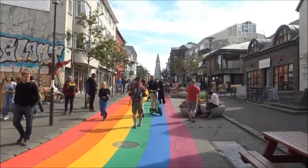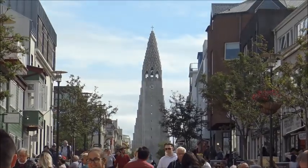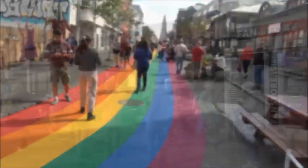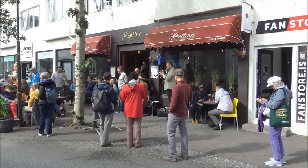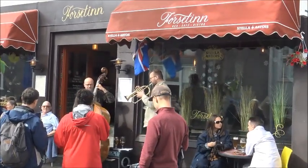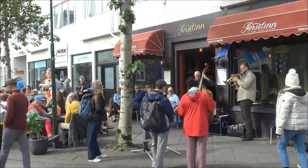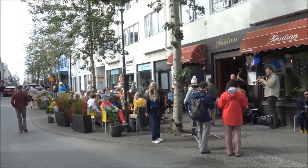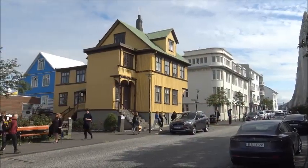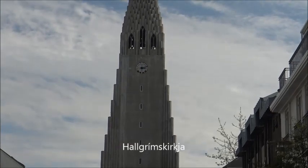This is now the road leading up to the most famous church in Reykjavik. The LGBT colours are to be seen everywhere in Iceland. A lot of the coffee bars and restaurants have live music every now and then. This is one example. This is now the Hallgrímskirkja, the most famous church here.